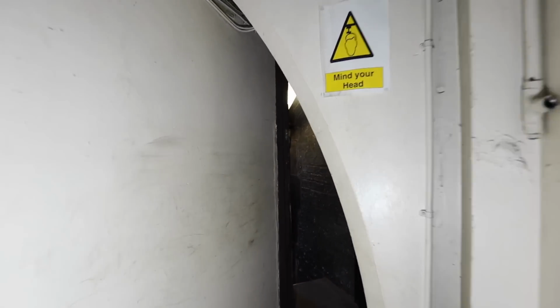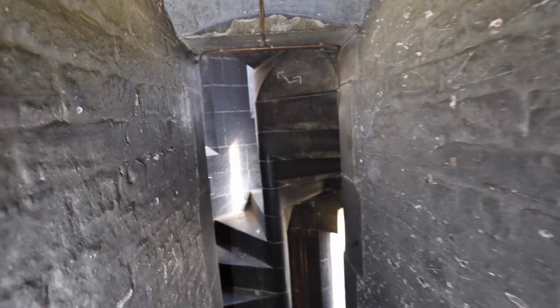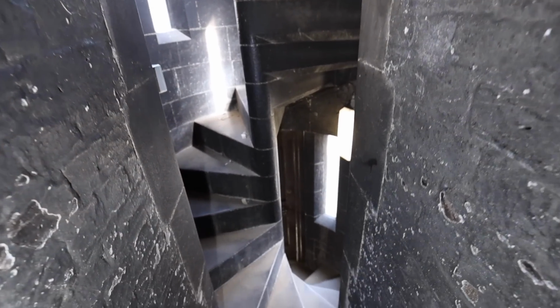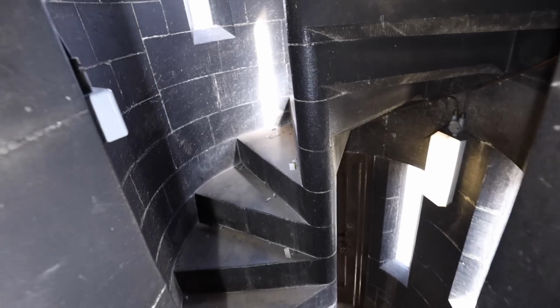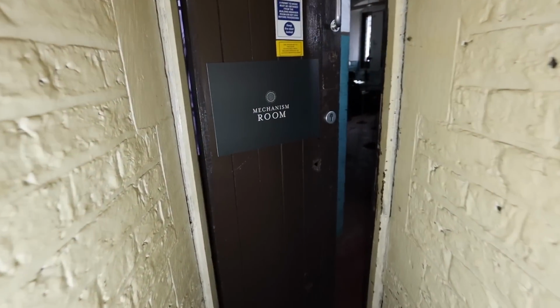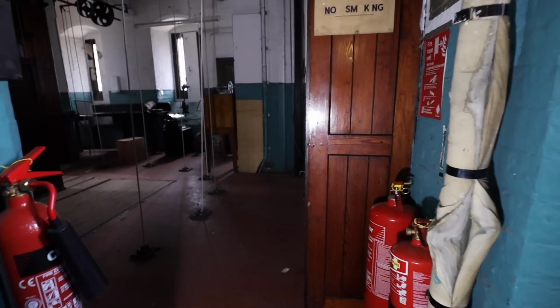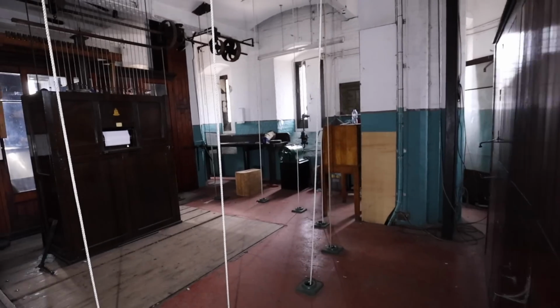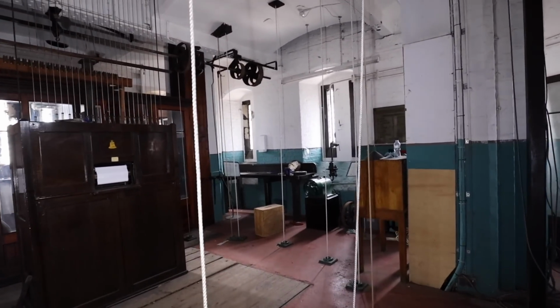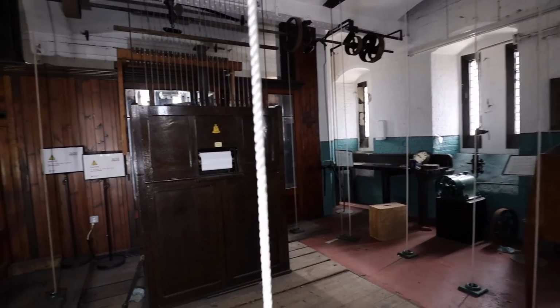So as we leave the ringing room, we go back onto the spiral staircase and we head on upwards, and I've cut a lot of the journey up the spiral staircase out because it just seemed to go on and on and on. But the next room is probably my most favourite room, and it is the mechanism room. Wow.